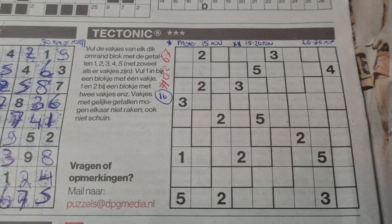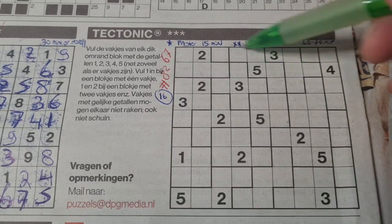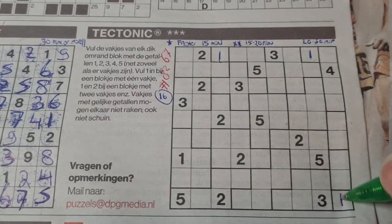First question to you is, can we see here the single box or boxes? Here single box, here single box, and there single box. Single boxes always a 1. Here 1, there 1, and here 1.